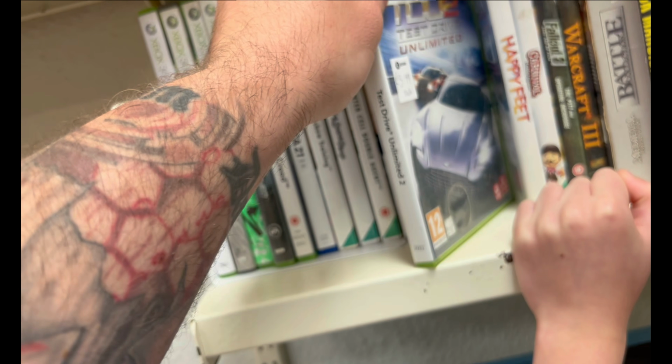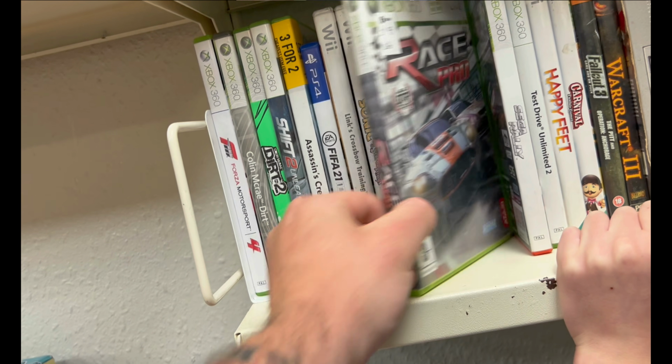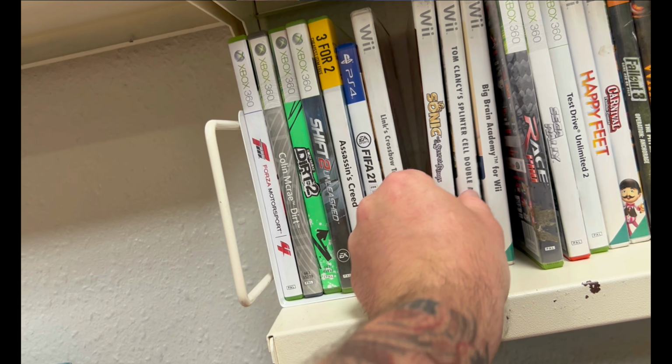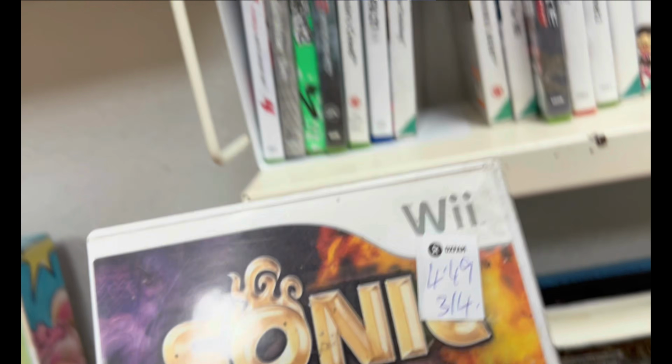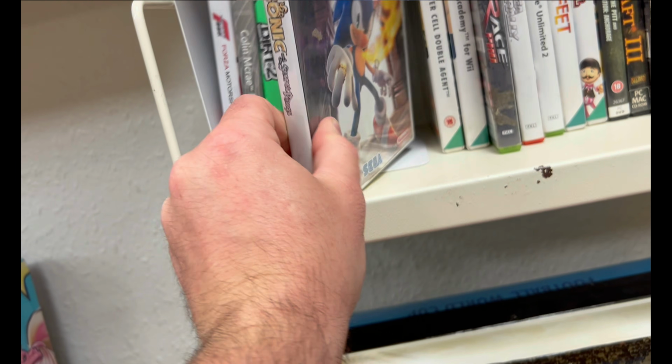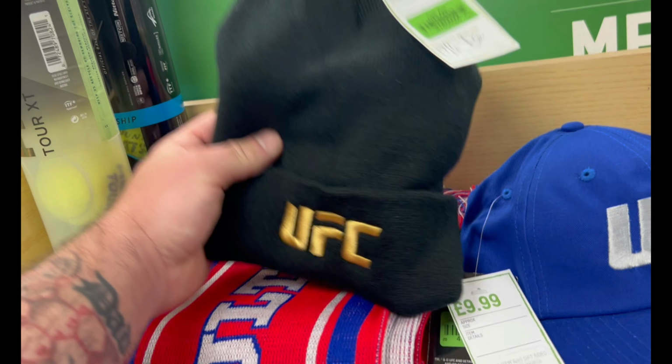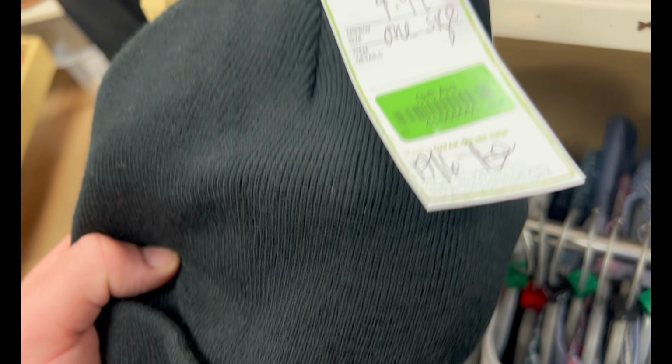But yeah, cool to see a collector's edition in a charity shop. I've seen two this week with that Soul Calibur as well. But yeah, prices just weren't right for me. £4.50 for this. I just don't want to see them prices in a charity shop again. They're trying to make their money. I can't fault them for it, but you know, I'm just not going to touch it.